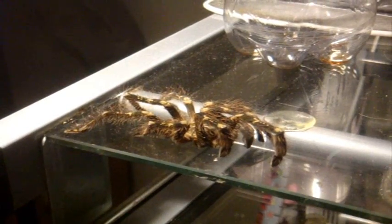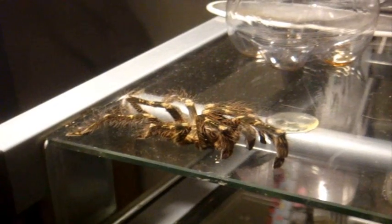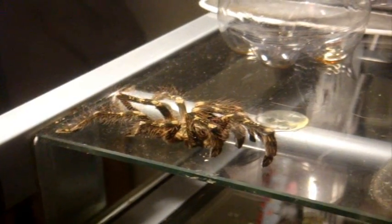So yeah, this really does bite, and it does sting a bit, since it's one of my favorite Ts. Anyway, c'est la vie, as the French would say.